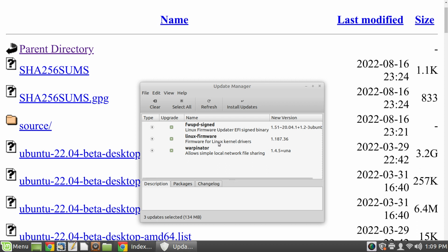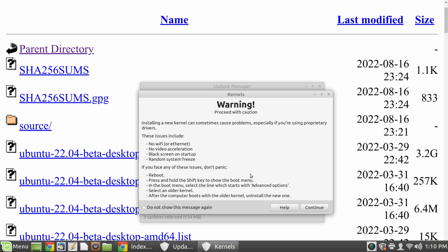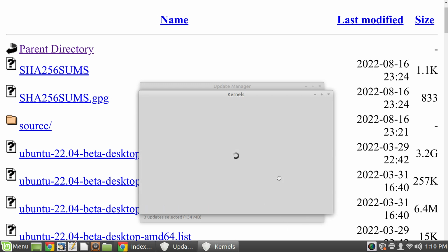As a matter of fact, it's looking for a kernel update. No, it's a Linux firmware. Scared me there for a second. I was like, no, don't do it to this machine, please. Anyway, there's a Linux kernels tool here. Yes, I know this can mess up the computer.